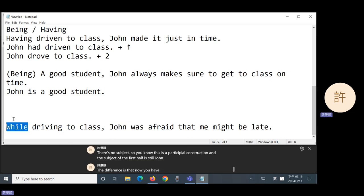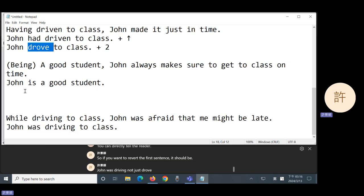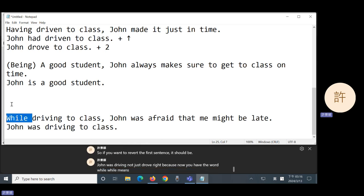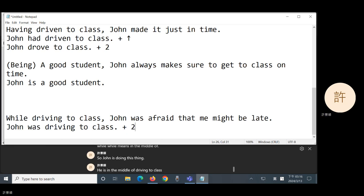The difference is that now you have added a subordinate conjunction. So the reader doesn't have to guess what is the relationship between the two halves. You can directly tell the reader. So if you want to revert the first sentence, it should be: John was driving, not just drove, right? Because now you have the word while. While means in the middle of. So John is doing this thing. He is in the middle of driving to class. And you can do this with any kind of subordinate conjunction. Questions?